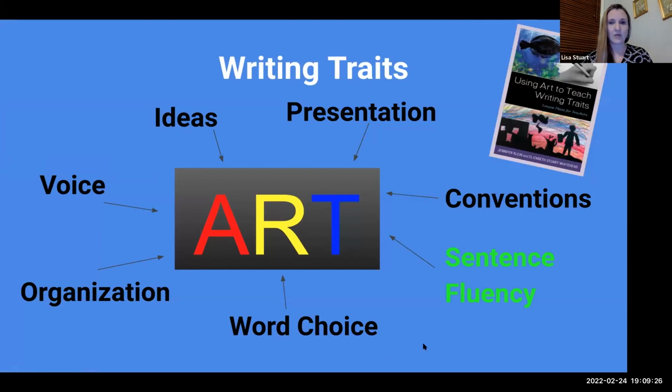Okay, so this is our writing traits book, and we're going to focus on a writing trait this evening of sentence fluency. So we're going to teach you what that is, and then we're going to teach you what that looks like in art, to be fluent in art, and what flow and fluency looks like. And then we're going to teach you what that looks like in writing. So again, the writing book is also centered around the 6+1 traits of writing. And these are the different chapters. But tonight we're going to focus on sentence fluency.